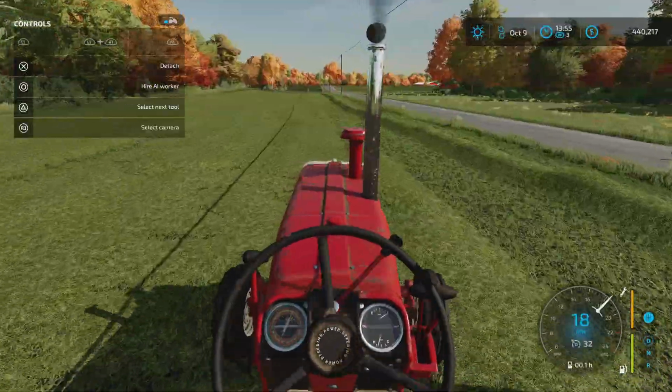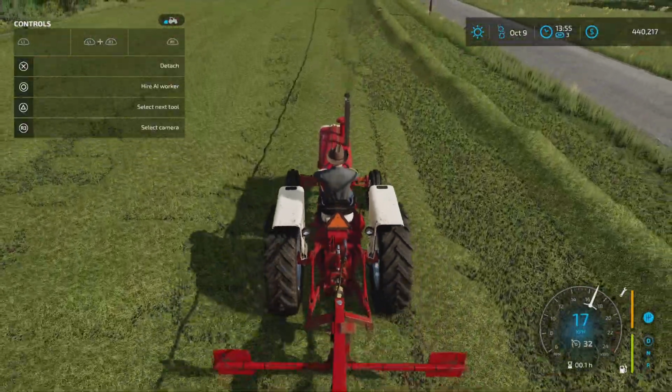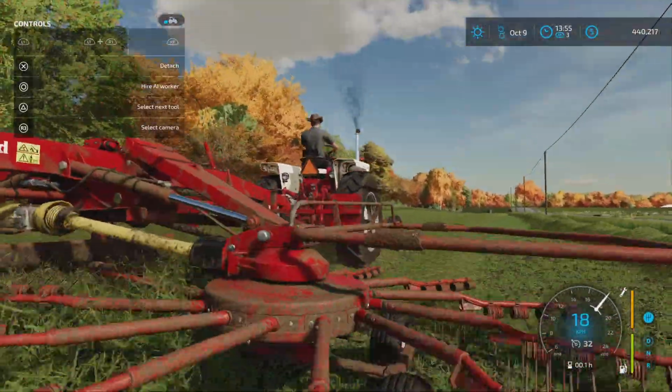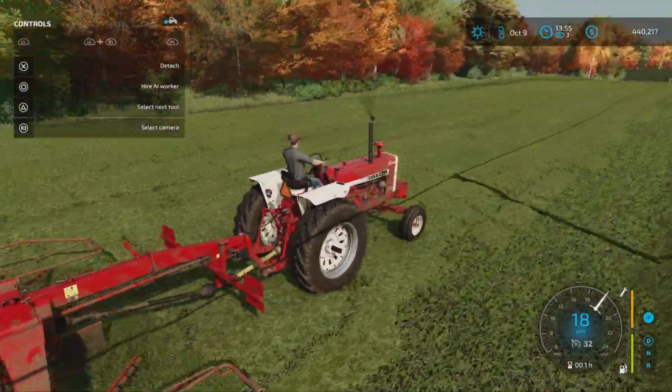I love this tractor. I'm more of a John Deere guy, so it wouldn't look good on my farm, but we're digging this thing. It's cool.